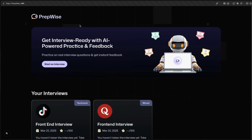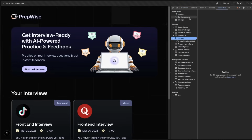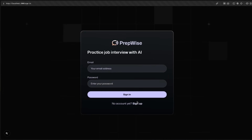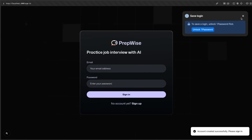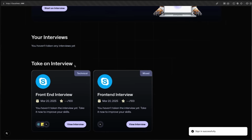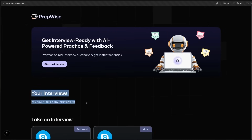Let's actually try that. Right now, we don't really have a logout button, but if you head over to the application tab and head over to cookies, you can clear all of those cookies and reload, which should bring us right to the sign-in page. I'll sign in with my second account. I'll call it JS Mastery. And once you create your account, you should also be able to sign in with it. There we go. Now we can see 2 interviews right here that somebody else has generated, our first account, and on this account, we can create our own interview.